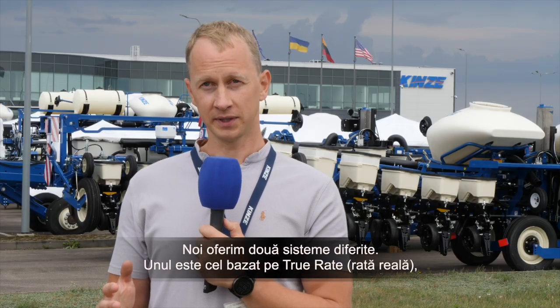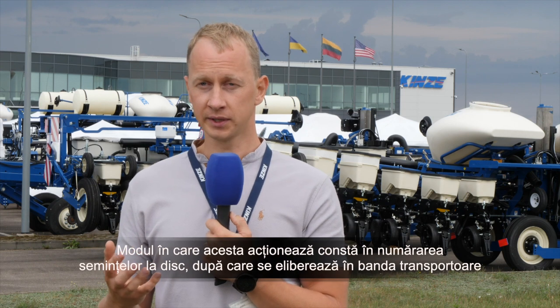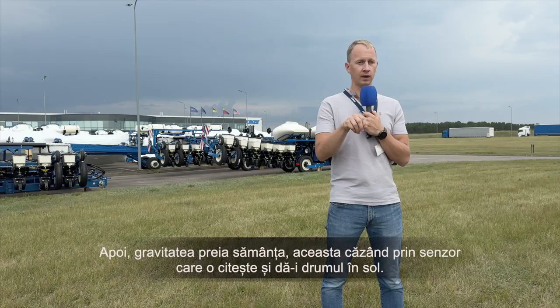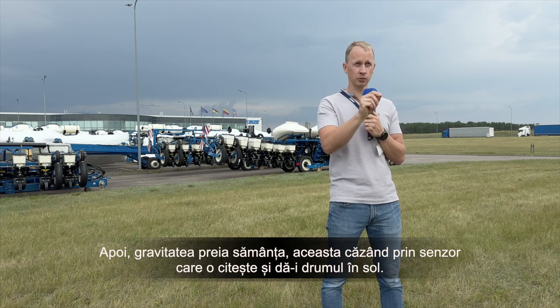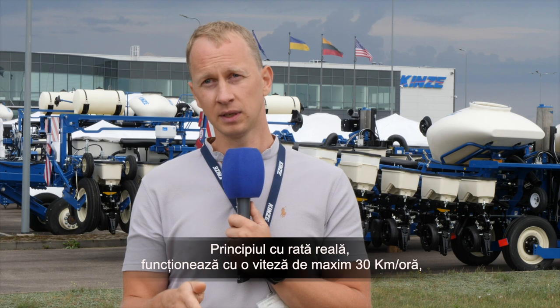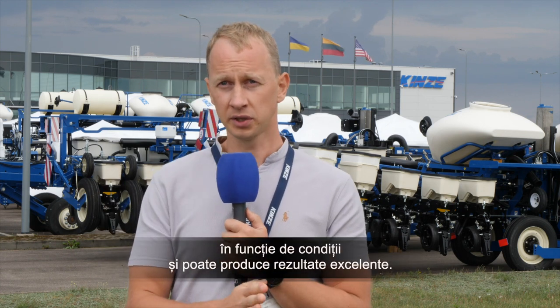We have two different systems. One is the True Rate system, which is an extremely accurate metering system. The way the True Rate metering system works is that the seed is metered on the disc and then released into the trench. Then gravity takes over, and the seed drops through the sensor, which reads that the seed is there, and then drops into the soil. This is the True Rate meter working principle. The True Rate system works up to 13 kilometers an hour, and depending on the conditions, it can really produce great results.